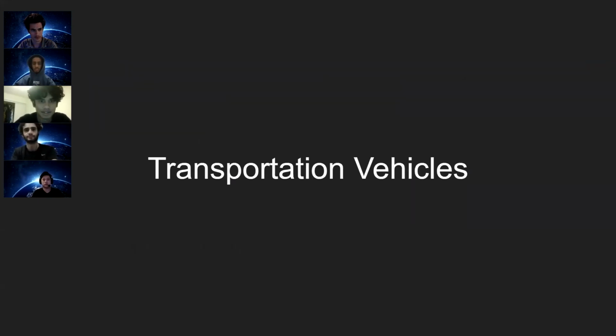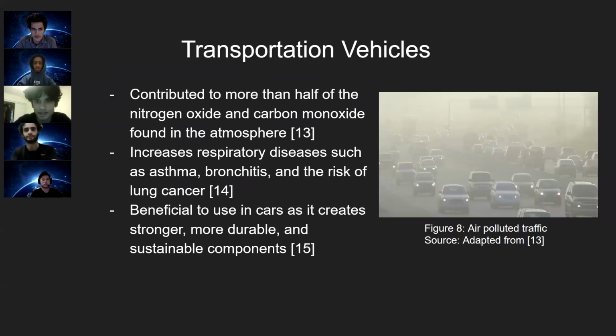Next is transportation. Vehicles are a major contributing factor to pollution as they produce a significant amount of nitrogen oxide and carbon monoxide. In 2013, transportation contributed to more than half of these toxic chemicals found in the atmosphere. Air pollution from vehicles increases respiratory diseases such as asthma and the risk of lung cancer. This leaves many households feeling sorrow because they may have lost a loved one due to this.